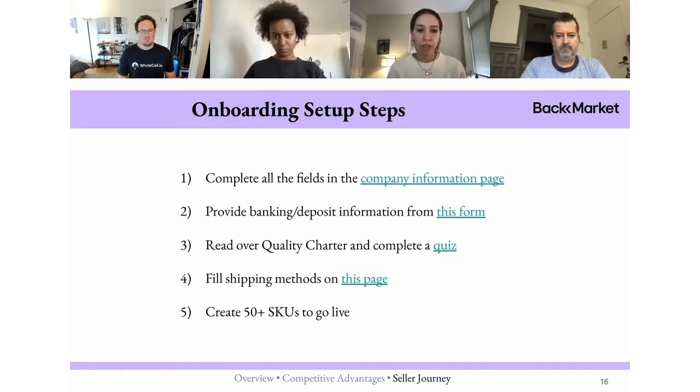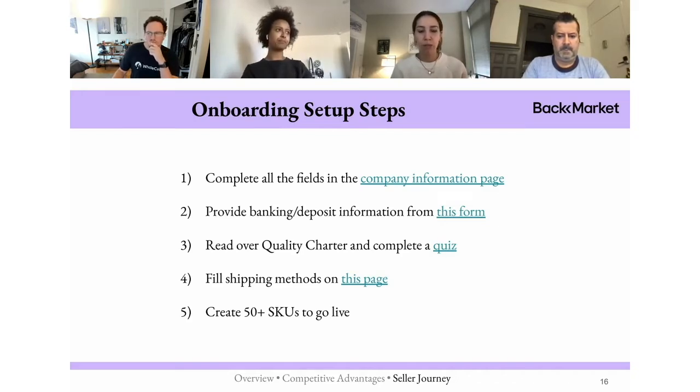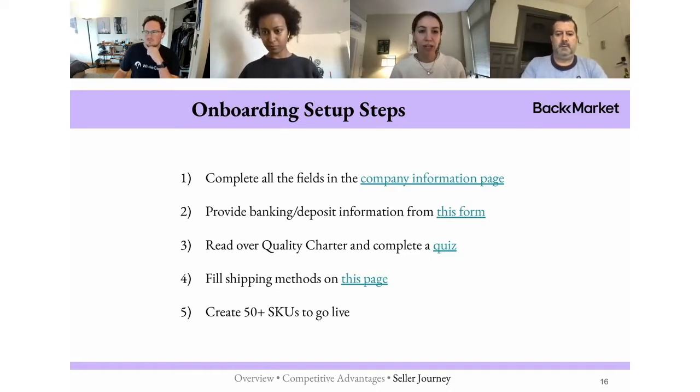Read over our quality charter, which lists a bunch of different situations, like, it's a 30-day return and the customer wants to return, what do you do? So familiarize yourself with our marketplace, and make sure that if you have any questions, they're answered. And then we ask you to complete a quick little questionnaire just to make sure you have that understanding.